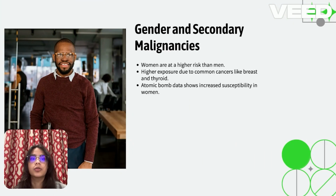Gender also plays a role in the risk of secondary malignancies. Women are generally at a higher risk than men. This increased risk is partly due to the higher radiation exposure at younger ages, especially for cancers like breast and thyroid. Historical data, such as from the atomic bomb survivors, shows that women have a 58% higher risk of developing solid cancers from radiation exposure as compared to men, who have a 35% increased risk.